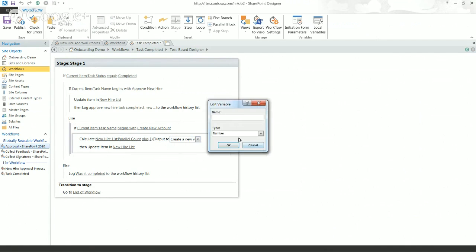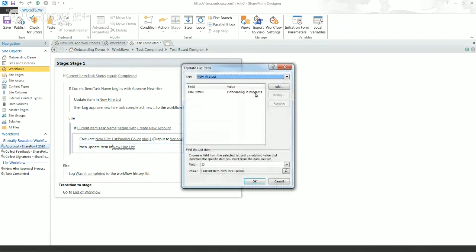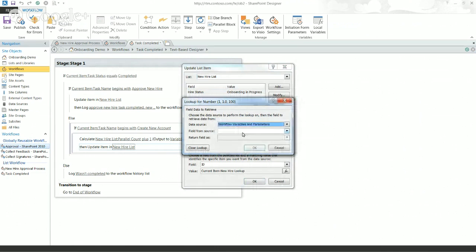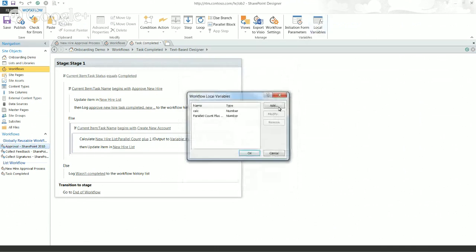So I'm going to say parallel count plus 1. That gives me a nice verbose variable name that will help me understand what I'm doing as I go. All right, so I'm going to be changing parallel count to the value that I just obtained using a, oops, I misspelled it. So if I misspelled it, I'll show you how I can fix that.